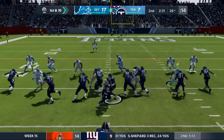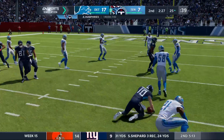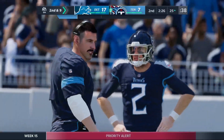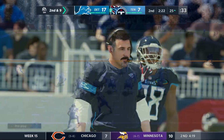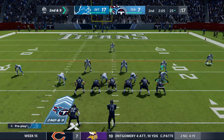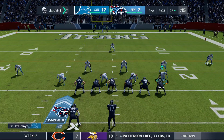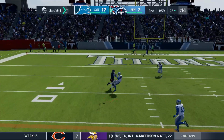Running jet sweep here, Humphreys down to the 25. Just a yard on the pickup there, and it'll bring up a 2nd and 9. But defensively, they had that one pretty well figured out. Yeah, and one of the things about this play, it can be even more effective when you run a lot of motion, and there's plenty of times you don't hand it off.